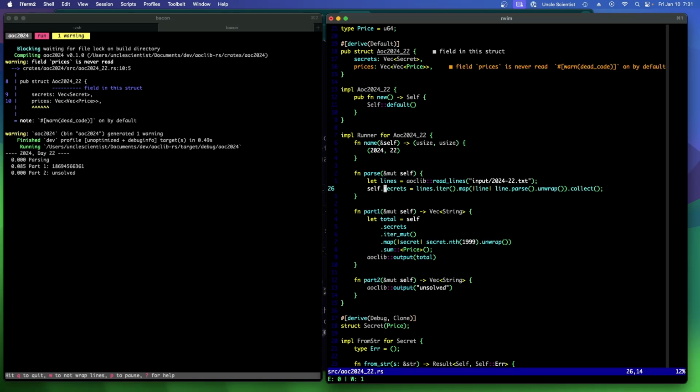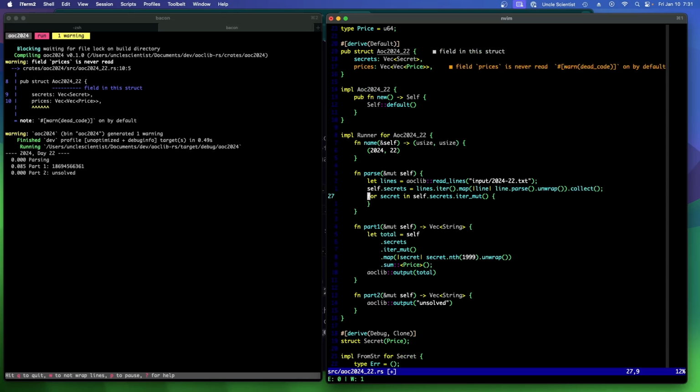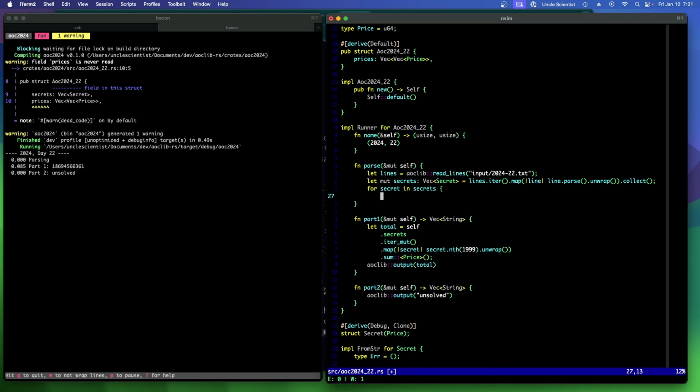After we collect all the secrets, we're going to say for secret in self secrets iter mut. I guess we could just do it this way. We don't actually need the secrets after we've gotten the values for them. So we can just do this, let mut. And then we can say for secret in secrets, prices dot push secret dot take 2000.